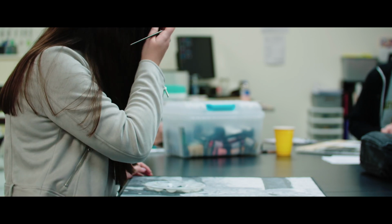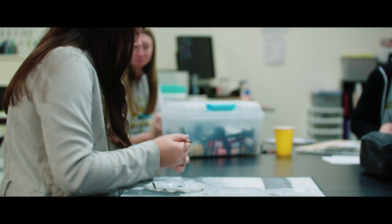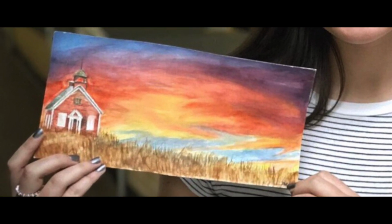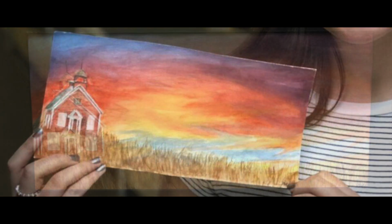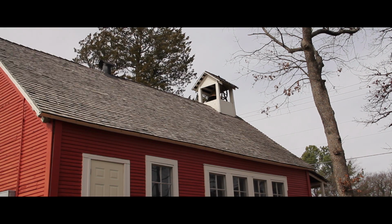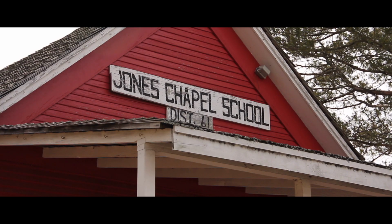I think I originally wanted to do a chalkboard, but I decided that was too simple. So I had maybe three drafts and then I got to my final design. One of her original sketches involved a teacher and two or three students sitting in the pasture area. But then we decided to focus more on the schoolhouse. It was like going back to the original roots of it all.